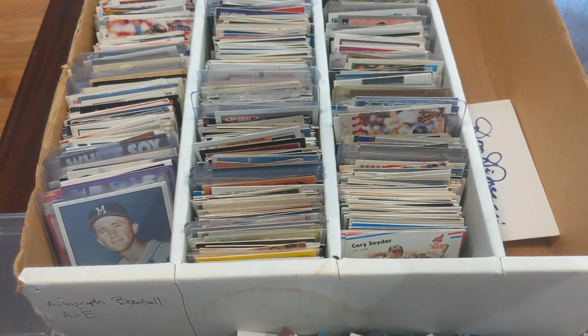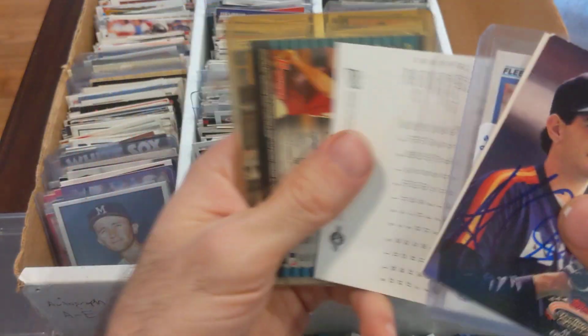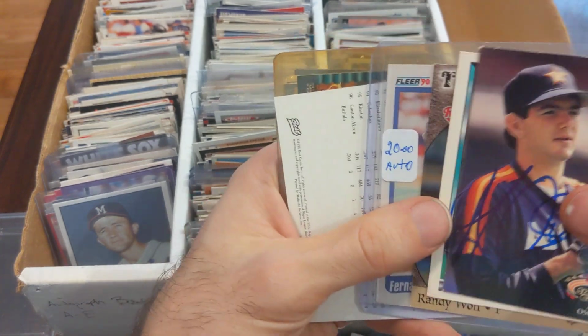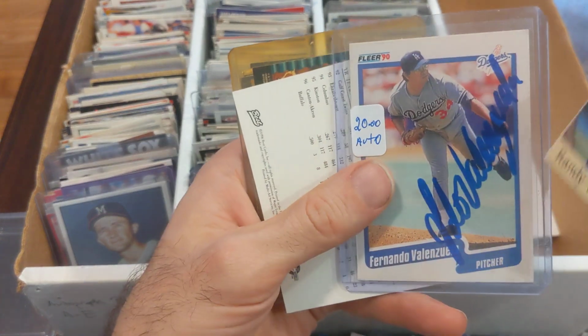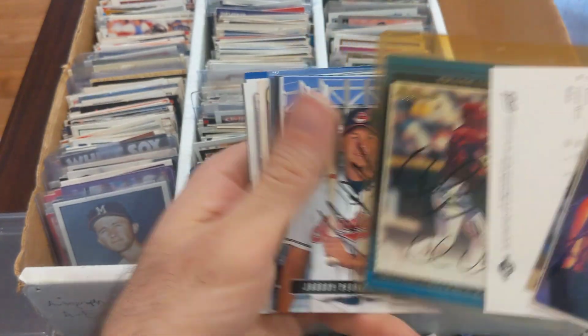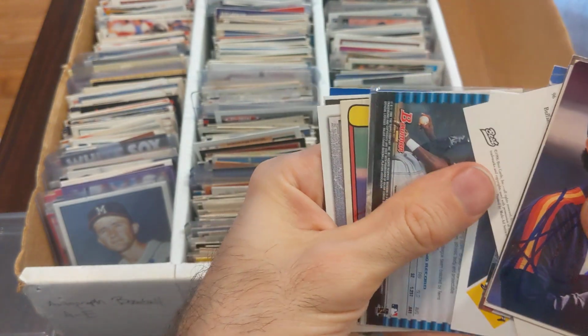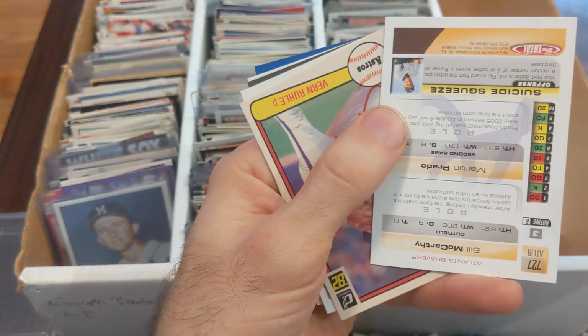Is that Johan Santana? Man, he's another guy that had a couple of huge years and then kind of faded out. Very interested. I don't think he's going to be a lot, but Fernando Valenzuela, I'm very interested to know what he would go for. Chase Utley. I compared it up with the other Chase Utleys that I pulled out. BJ Upton, he was great for a little while.